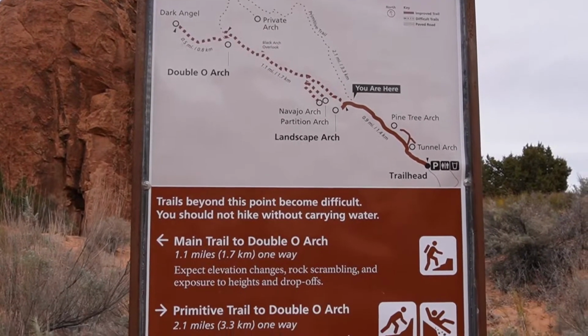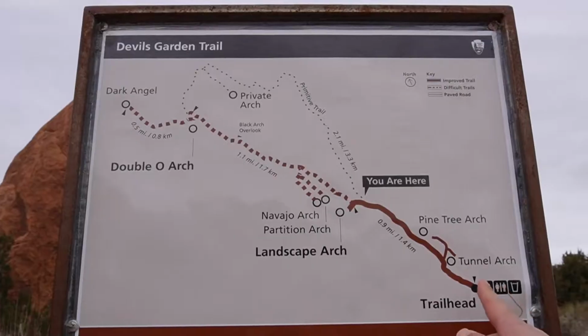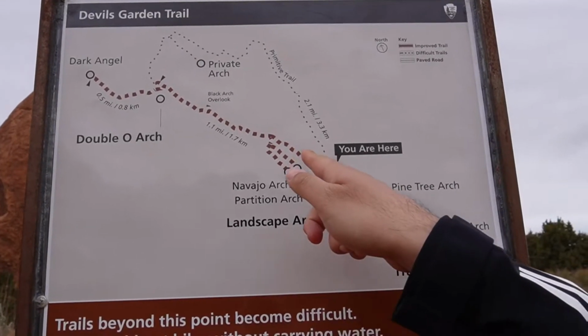Right now we're going to go on the main trail to go to the Double O Arch, but along the way we will also pass by a bunch of other arches too.